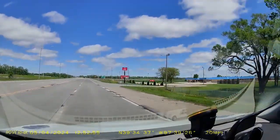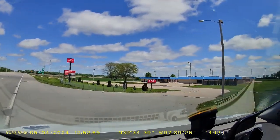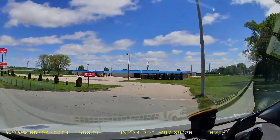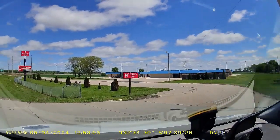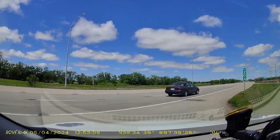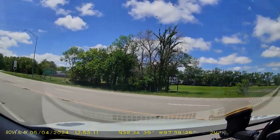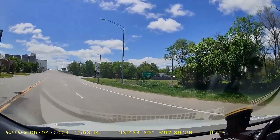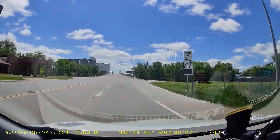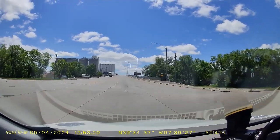Okay, we're going to pull in here. This looks like this is no longer a Regency Court, or Regency Inn, whatever you want to call it. Okay, now I'm going to try to go back this way. Now we're going to go let you look at this old fire station, fire building. It'll be off to our right.